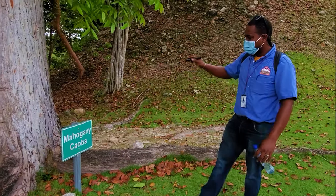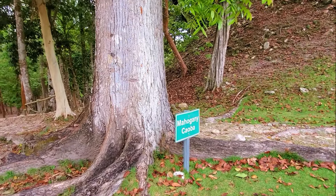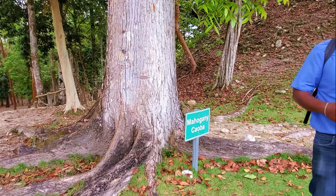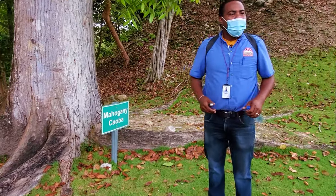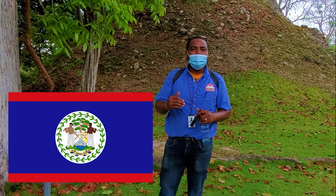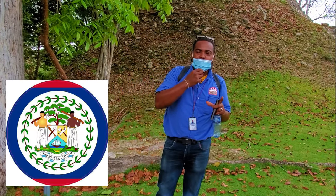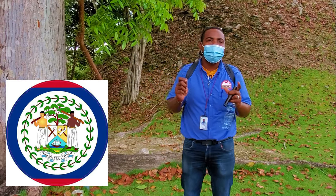This is our national tree, the mahogany tree or caoba. This is actually the only tree that appears on our Belize flag. Have you seen our Belize flag? Yes. Okay. Our Belize flag is royal blue with one horizontal red stripe, one at the top, one at the bottom. Around that, in the center, there's a shade of white. That shade of white has representation of leaves in the center.